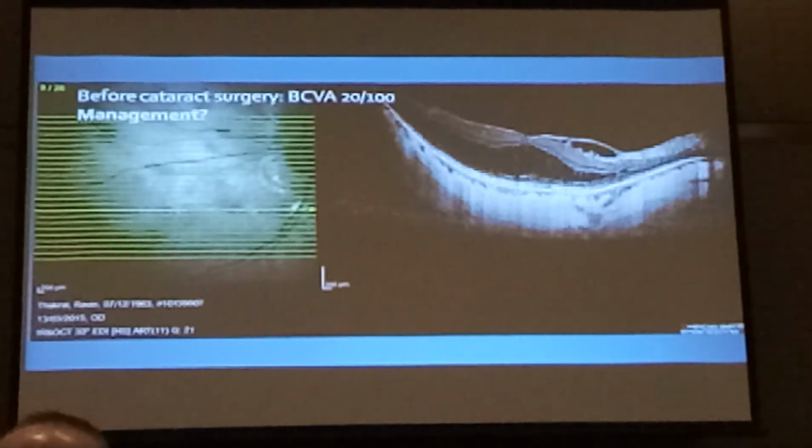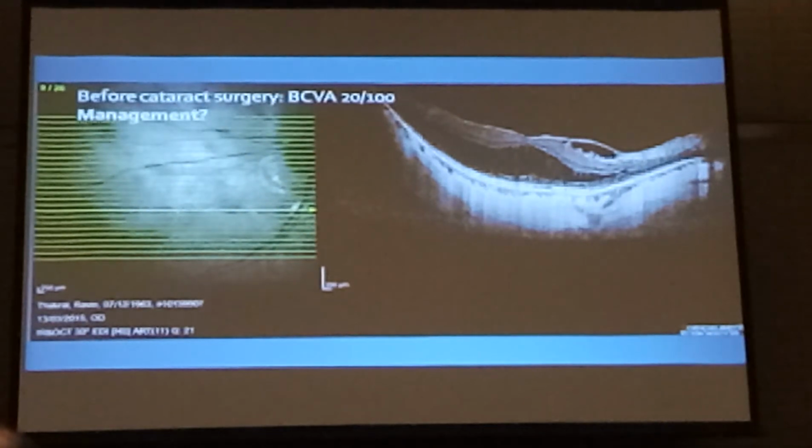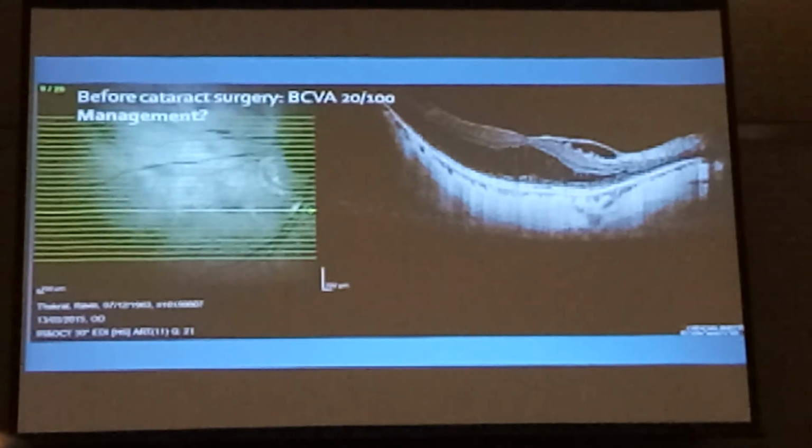Here's another case, 20/100. Obviously, this patient has foveal schisis. You want to do cataract alone, or you want to send to a retinal specialist to have the foveal schisis fixed as well? Actually, this patient went to see another doctor who wants to do the whole thing, the cataract surgery, including vitrectomy, membrane peel, ILM peel, gas, and everything. But she came to me for seeking a second opinion. If you're in my place, what would you advise this patient? Go ahead with the first surgery, or do only cataract surgery?